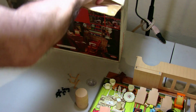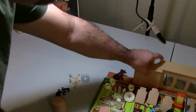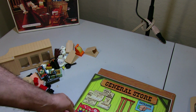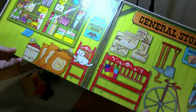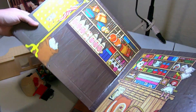Now, unfortunately, as I mentioned, there are no instructions, so you just kind of have to be smarter than the average bear. So first thing, this is the outside, which if I'm putting it on display, you're not going to see anyway. Let's see if I can show it to you here. And then basically you have a corner of a room.